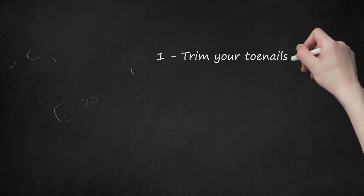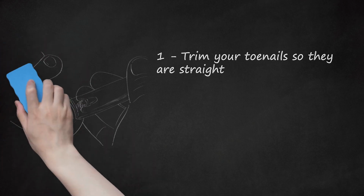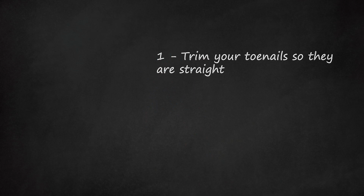Method 3: Preventing ingrown toenails. 1. Trim your toenails so they are straight. Curved nails are more likely to dig into the surrounding skin. Trim your toenails so they are even with the ends of your toes. If you trim them below the ends, your toes may press on the skin and cause the nail to grow into it. If a pedicurist or podiatrist trims your nails, ask them to trim them so they are straight.